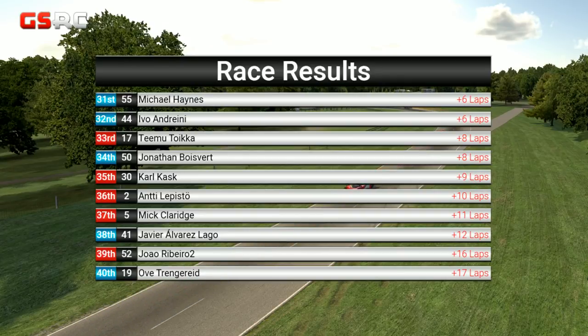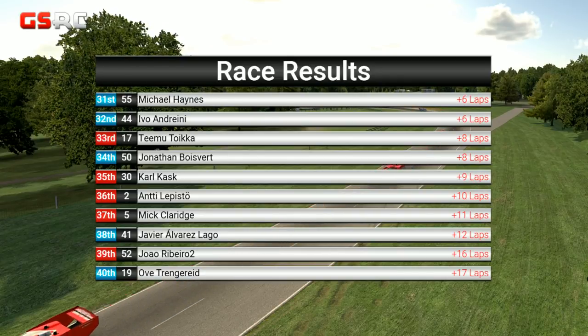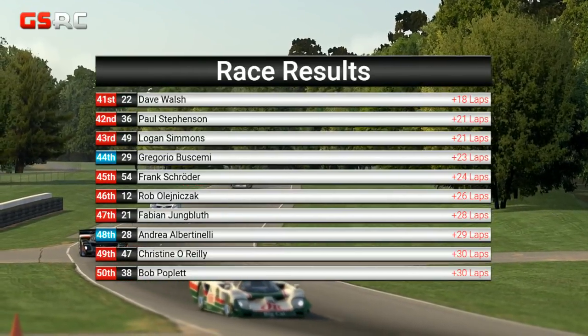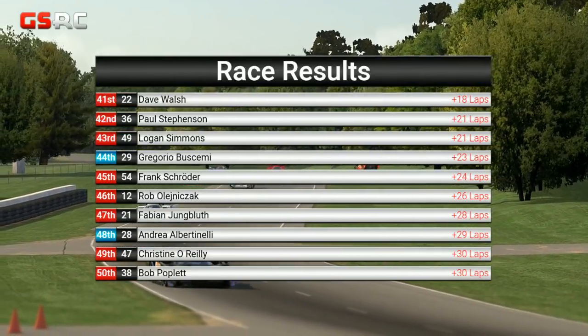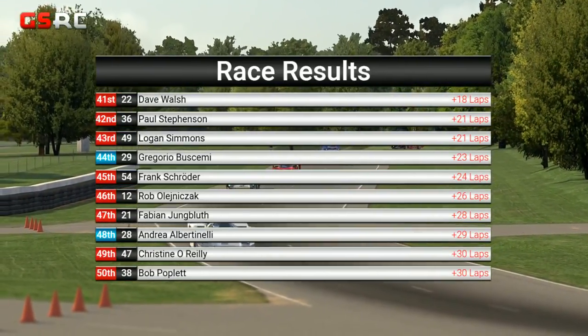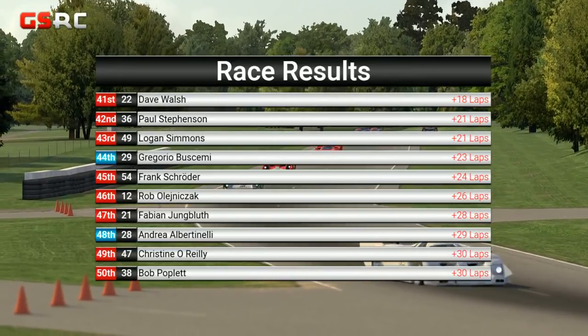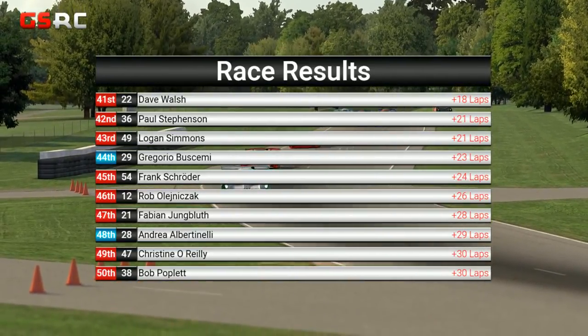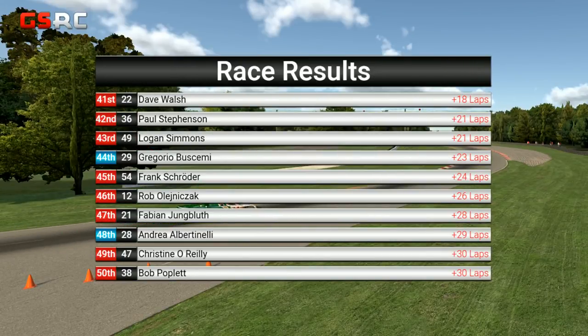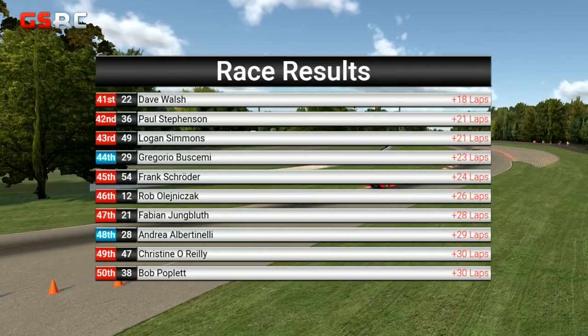And for the last 15 people, I'm going to shoot it over to you again, Jason, because this is a long list. Yeah, Dave Walsh. Poor Dave Walsh was the pole sitter and led early and goes out. And Paul Stevenson, Logan Simmons, Gregorio Buscemi had a rough day. Frank Schroeder, Rob Olchek went out early. Fabian Youngbluth also went out early. Andrea Albertinelli, Cristino. Bob Poplett gets us to 50th. Guess what? There's more.